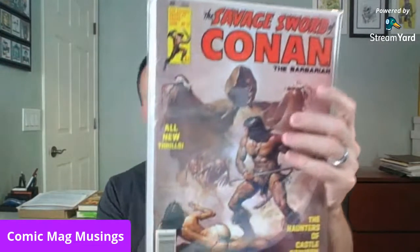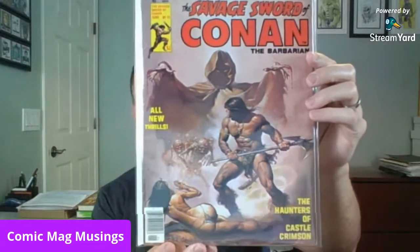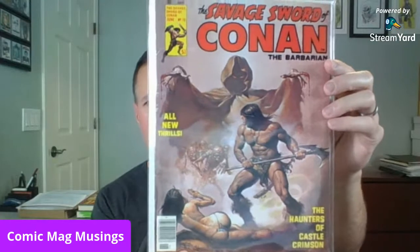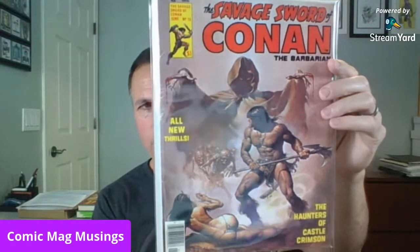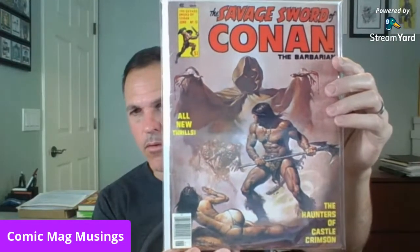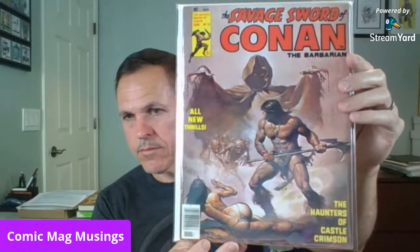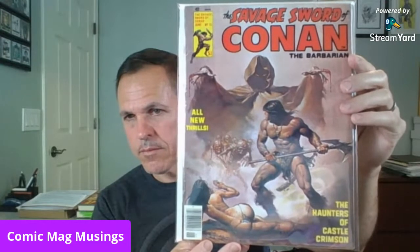And this is the last one in that haul. This is number 12. Again, written by Thomas, the art's by Buscema and Alfredo Alcala, and the cover is Boris Vallejo. So those are the ones that I had to show for the haul.